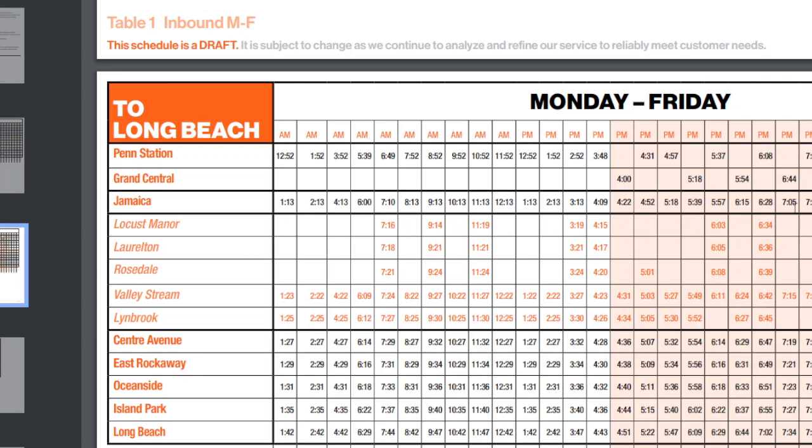There's an express here after Jamaica. The next stop, it will stop at Valley Stream, then it's going to stop at Center Avenue. I don't know why it makes Valley Stream, but not Lynbrook, but... That's sort of like what it looks like there.